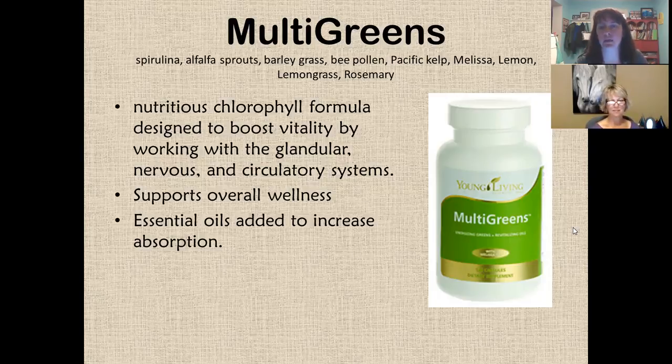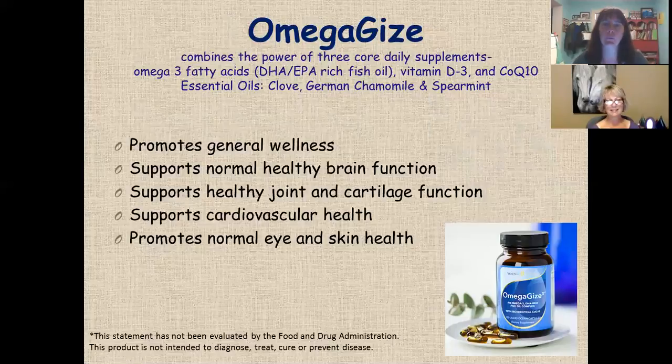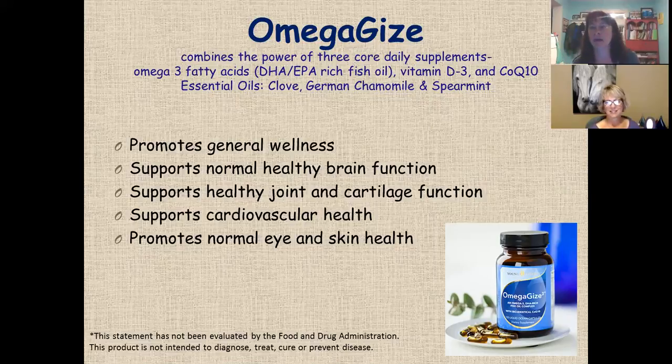I know we hear about getting our greens in all the time, so this is a great way to get our greens in. Yeah. Omega-Gize. Yay. Yes. It's another one. You hear all the time people, doctors and everything, saying to get your omega-3 fatty acids in, and this is a great way to do it.